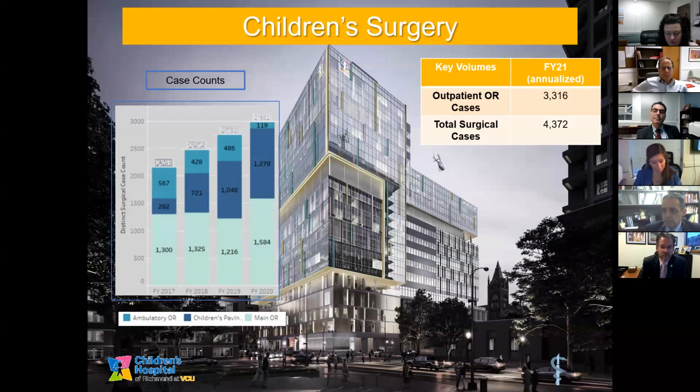It's one of the main reasons I came to VCU, the opportunity to implement this vision of children's surgery. And the vision is to consolidate all the pediatric specialists within all the other departments under one roof. And this would increase pediatric competencies. And we have functioned under the auspices of a virtual Department of Children's Surgery now for about 2 years.